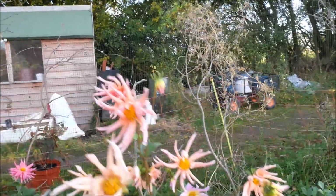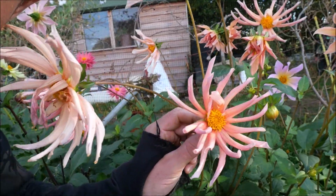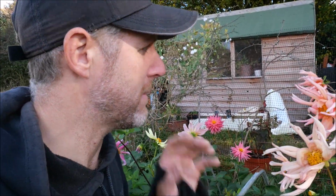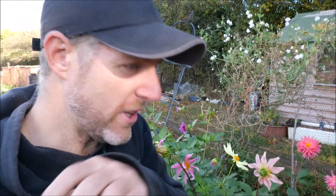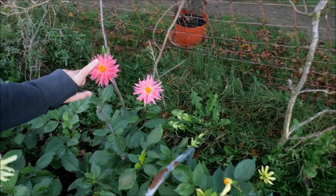I love the colour. The only thing with this cactus dahlia is not all of the petals tend to come out right. So you can see that here, some of the petals, and on this one, they don't completely unfurl. So that's the only bad thing about this. I mean, this one, the colour's amazing, but probably the petals aren't. And then there's this beautiful one here. So there are some really gorgeous dahlias that I can cut for the bouquets.